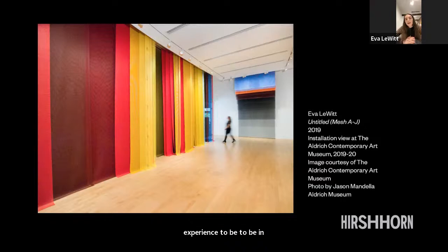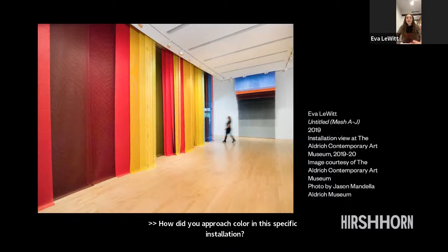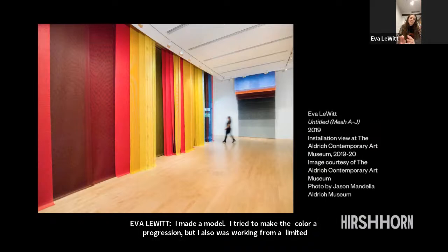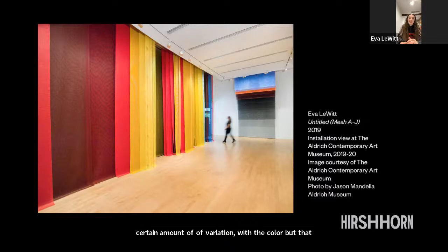I made a model. I tried to make the color a progression, but I also was working from a limited palette, so I knew that there was only going to be a certain amount of variation with the color, but that was okay. And it sort of, in my mind, went from really warm to sort of warmish cool, and that was the progression in my mind. But in reality, I don't know if it read like that, but I don't think it really mattered in the end.